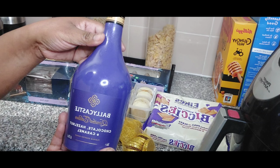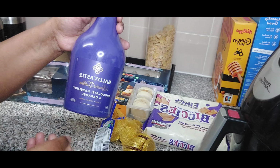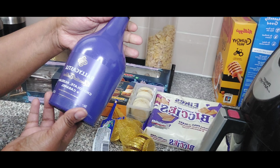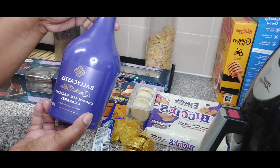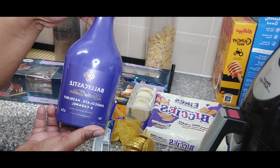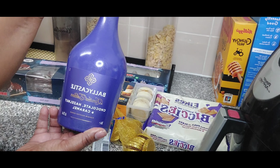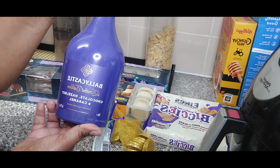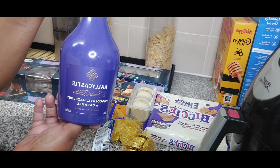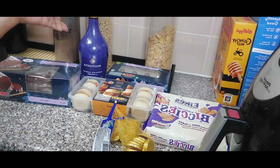Honestly, guys, this is my second bottle. I have to get it back because it's really, really nice. So I can't wait to actually try it. So guys, with this, I put it in my hot chocolate. It tastes really nice in your hot chocolate. I also try it with ice cream and milk mixed together with a hint of cinnamon. You can do so many things with this, guys. And it tastes really, really good. So yeah, I had to buy it back.